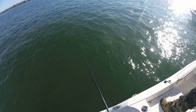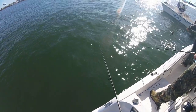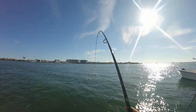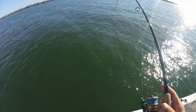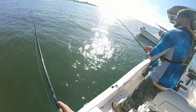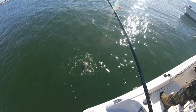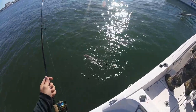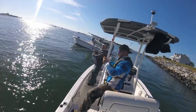Oh, yeah, I see this rock here. I see what you're talking about. Comes off this rock. Yeah. I got you. 38. We can get him to the boat. This one's not bad. I don't think he's legal, but he's gave up. That's a female there. See, it's darker on the bottom. Yeah, 39 if you can get it.